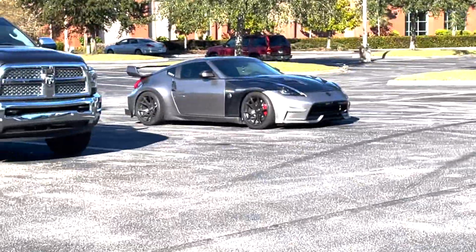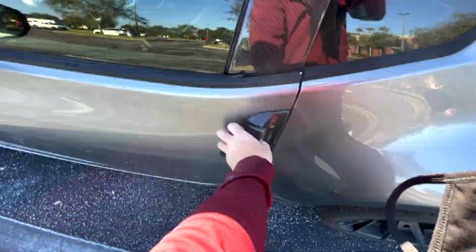Oh my god. Look at that, dude. Yo, whose car is that? I wonder if it's unlocked or something. Let's go see, let's go see. Yo, imagine it's unlocked.